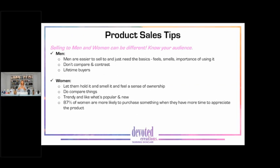Men are definitely going to be a little bit different to sell to, I guess you could say. So with men, I definitely wouldn't recommend bringing down 2. They're going to be a little bit more basic, more to the point. You just bring out a hem bronzer, tell them why it's good, tell them how it feels, the smell, and then they'll buy it. Women are a little bit trickier.